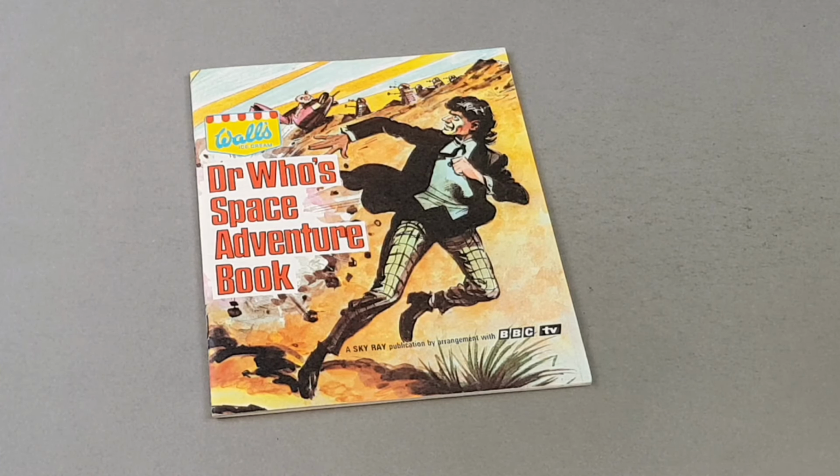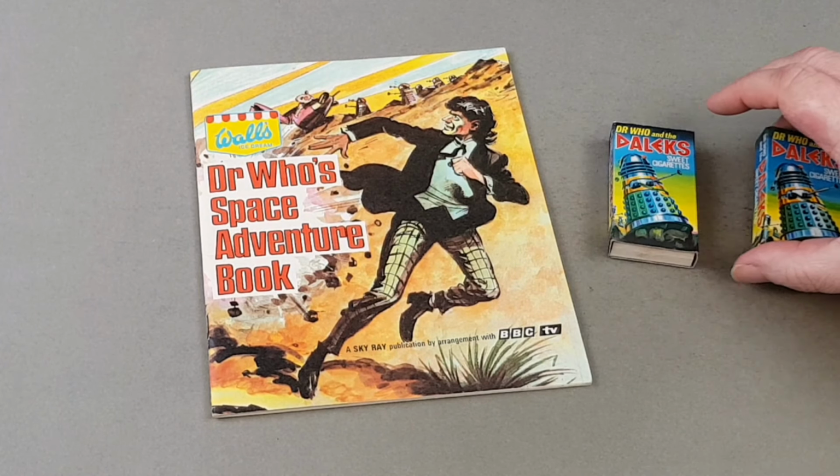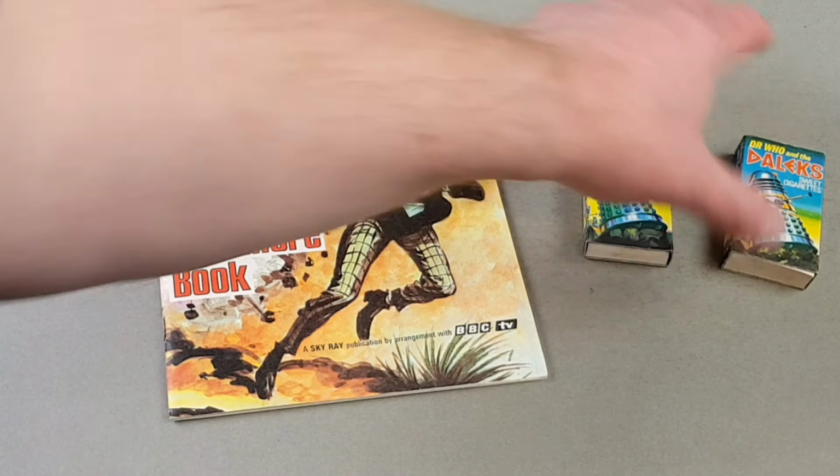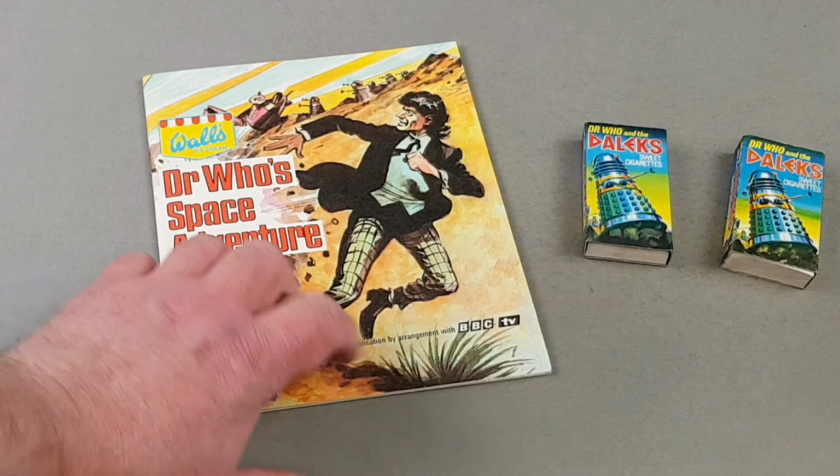And just lastly, we'll go right back to the beginning again. Yes, Dalek sweet cigarettes. There we go. I know you like sweet cigarettes. I do love these. I mean, I don't own any, but I just love looking at them. They're just brilliant. From 1964.